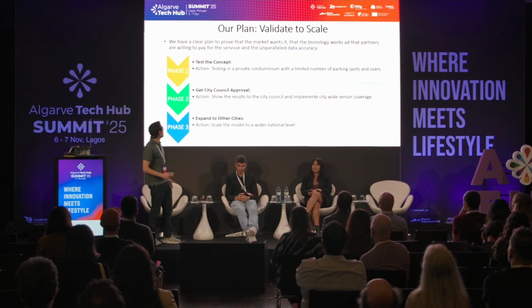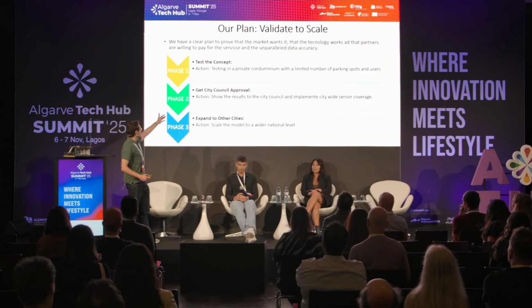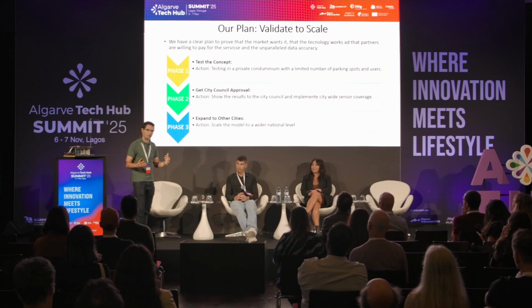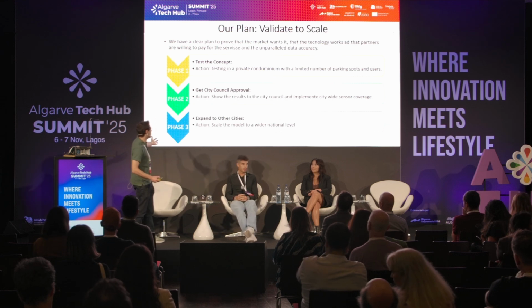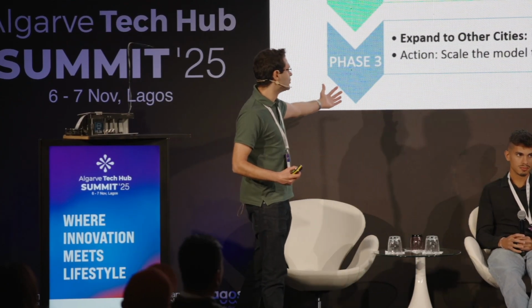Our plan is to test the concept with a private parking spot where we can prove and test our IoT solutions and the website and the mobile application. Then we would go to council approval, something like Lagoa Municipality, because they have a really advanced smart city, and that would be very good for us. And then expand to other cities.